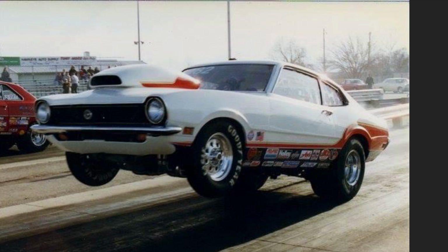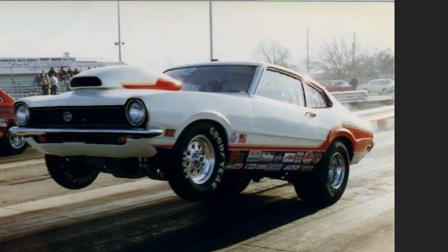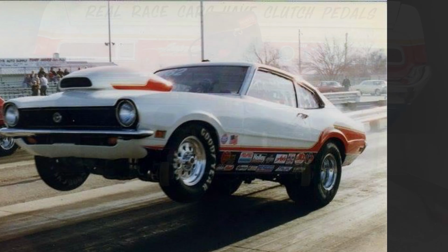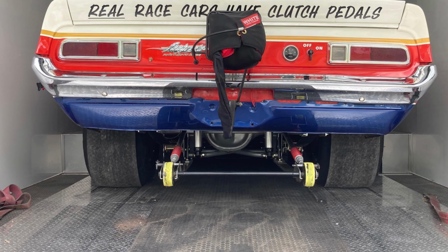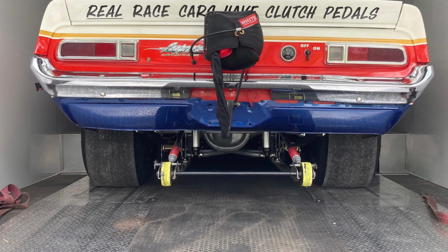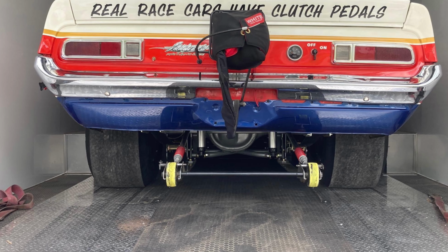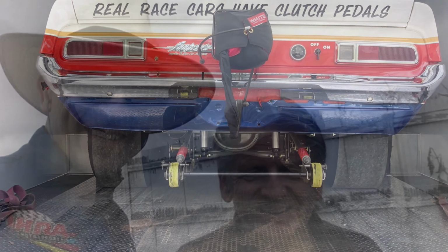There's another picture with the Head Games Maverick wheels up. It's looking awesome. That's before it even had the logo on it. But you got to love what it says on the back of the car. Real race cars have clutch pedals. And you got to admit, you can't beat a stick car leaving the line. What do you guys think about stick cars versus automatic cars? Leave it in the comments.